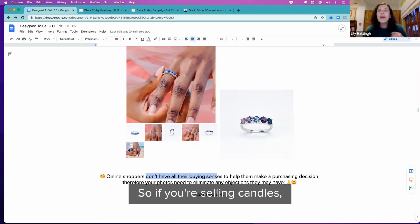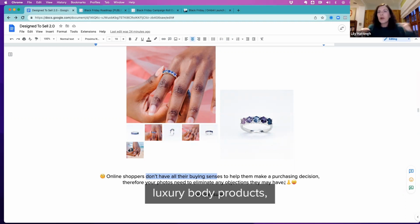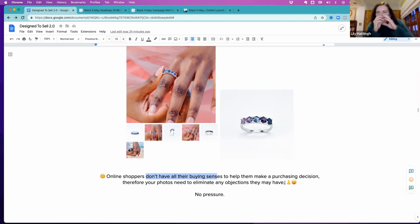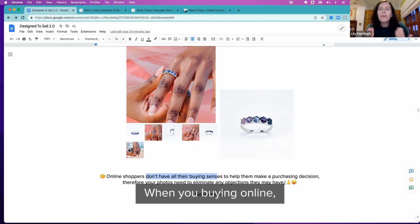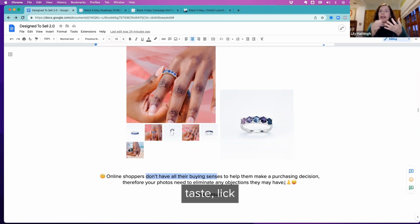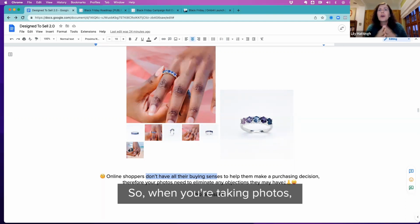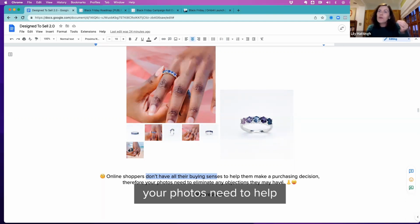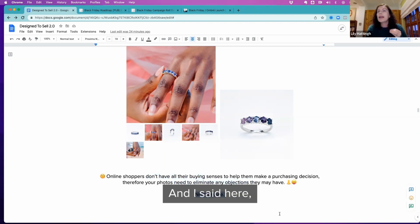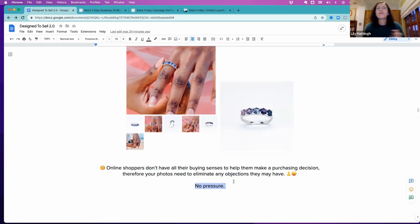So if you're selling candles or delicious luxury body products, what do we want? We want to go into the shop. We want to feel the body butter. We want to smell it. Okay. When you're buying online, you don't have the luxury of those things, the tactile stuff to smell, taste, lick. Well, I don't lick candles, but you get the idea. So when you're taking photos, your photos need to help eliminate those objections that they may have. And I said here, no pressure. Okay, just as a little joke, but there is quite a bit.